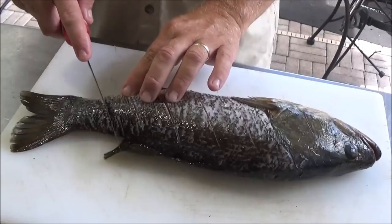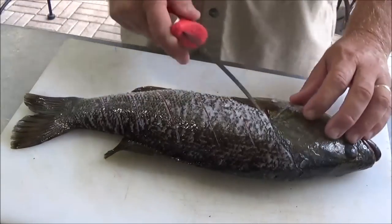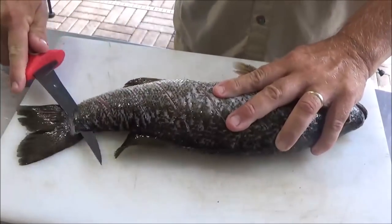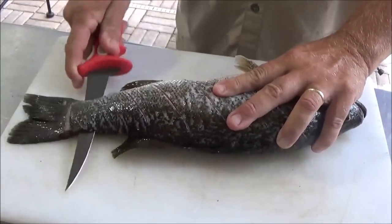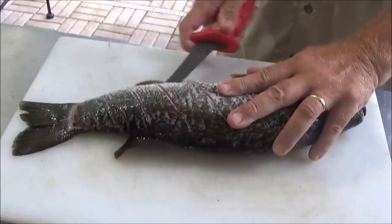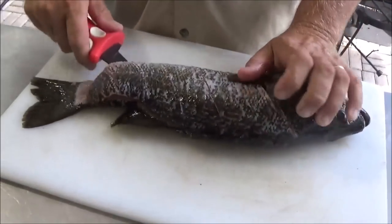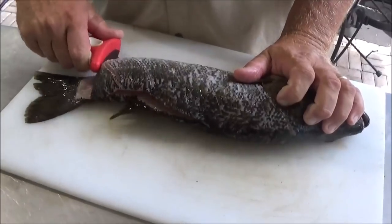Be easy to do, even since he's scaled. Alright, so we got the cut behind the head. Come in, pressing my knife down through the backbone. Get him started here. Come up the bottom, staying next to the backbone. Then I like to just roll my knife over, right down the top.